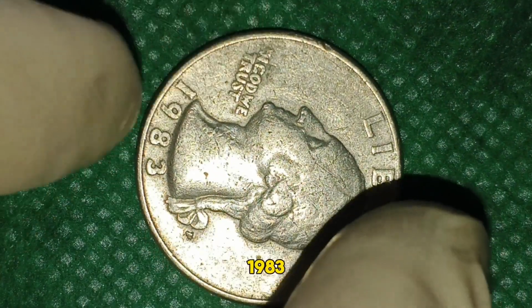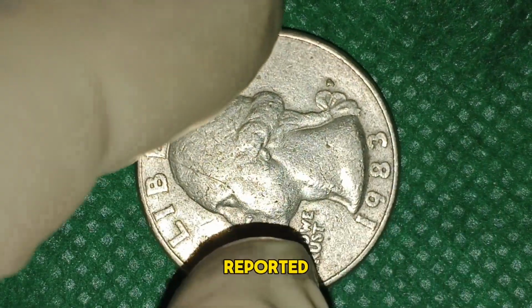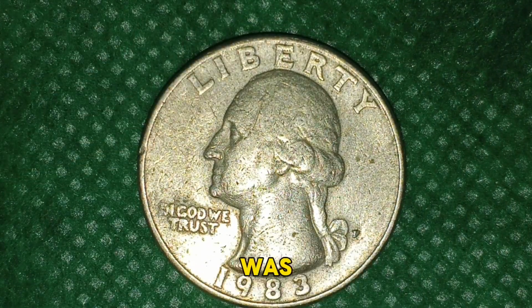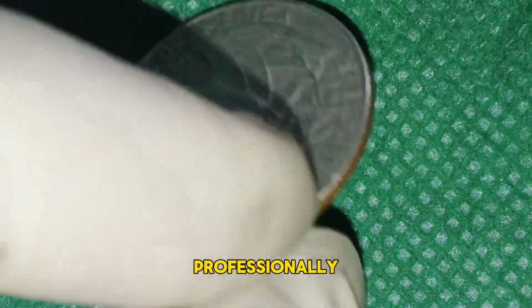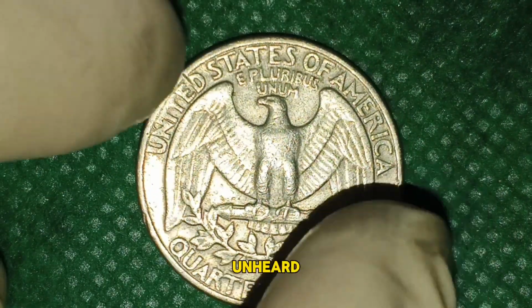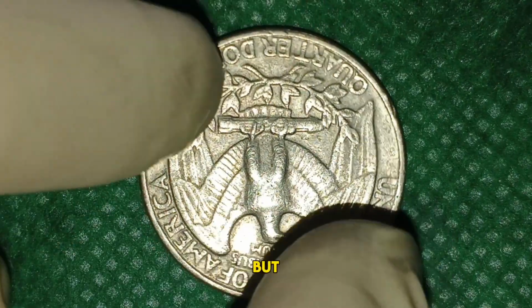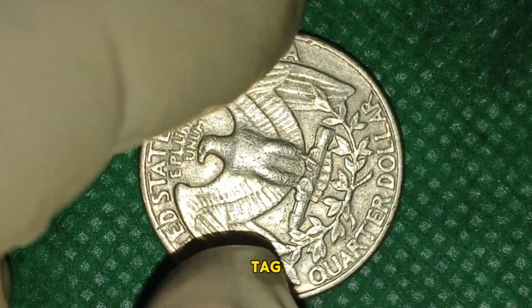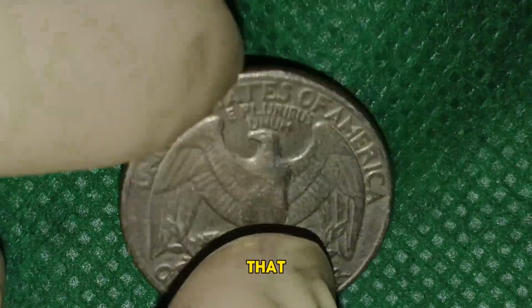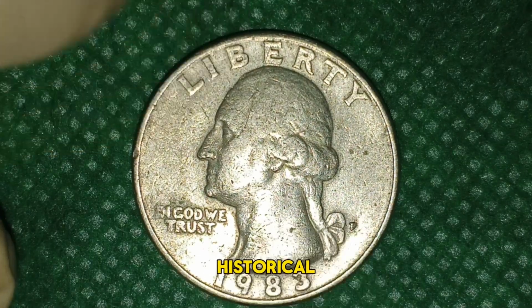That's how a 1983 P Washington quarter ended up in the spotlight, selling for a reported $1.5 million at a private auction. The coin in question was nearly flawless. It was professionally graded by PCGS as a Mint State 68, which is nearly unheard of for this year. It also had a well-known error that made it one of a kind. But what really pushed it to that incredible price tag was demand. Serious collectors are willing to pay premium prices for coins that check every box: rarity, condition, uniqueness, and historical value.